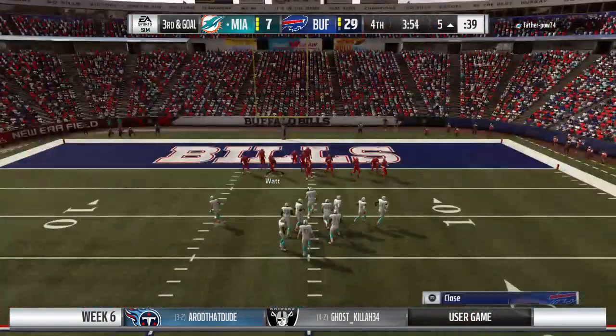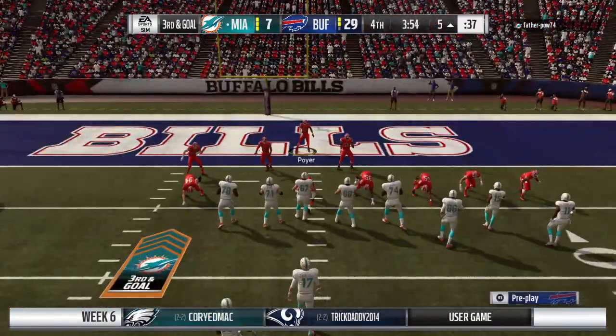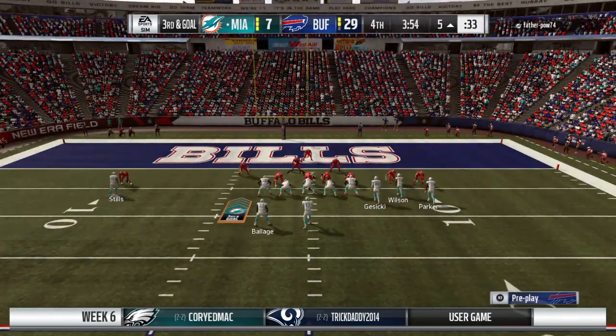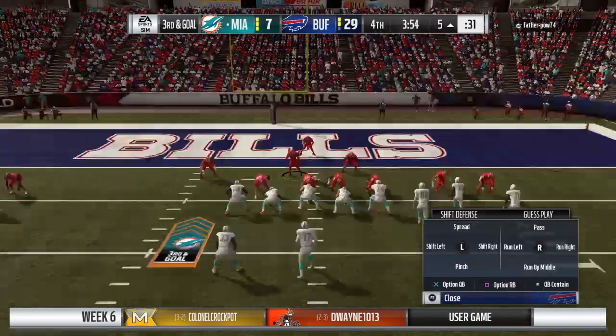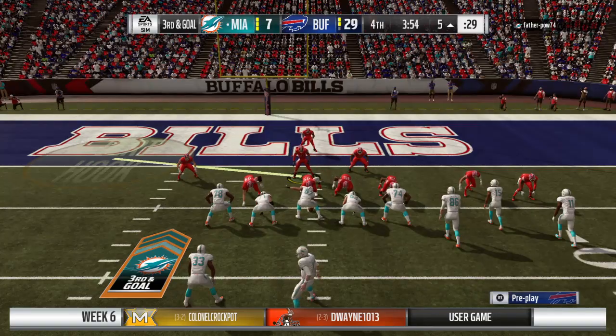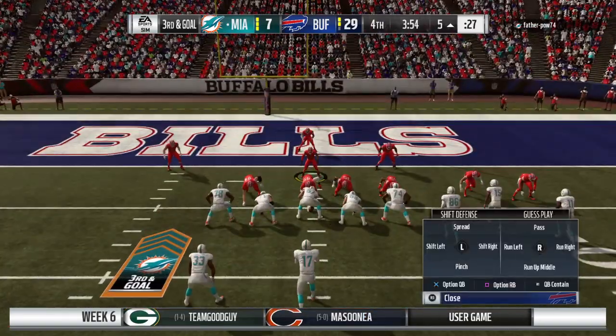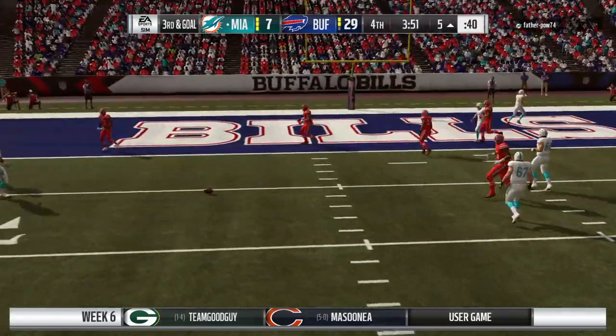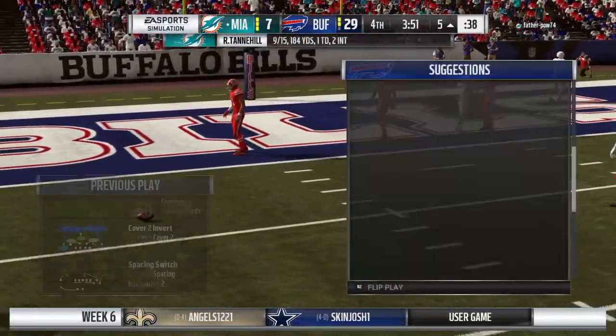They got to have 6 here. It's 3rd and goal. Out of the gun, Tannehill. Oh, the ball comes out on the hit, but they'll say it's incomplete.